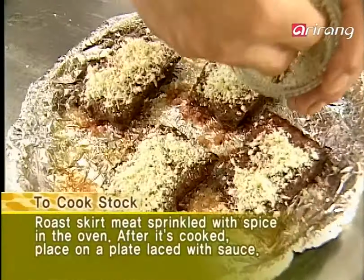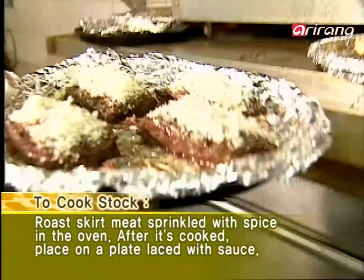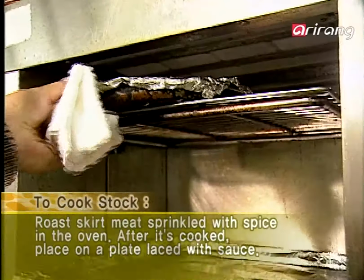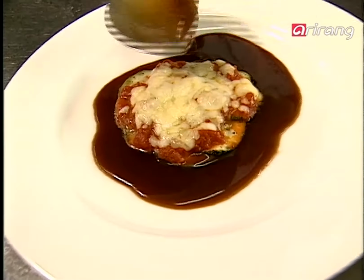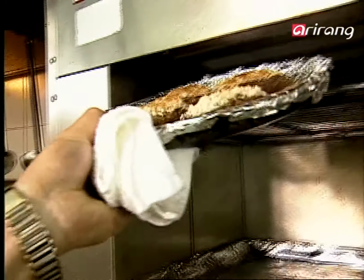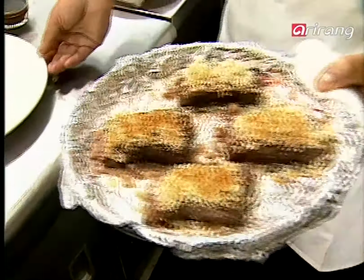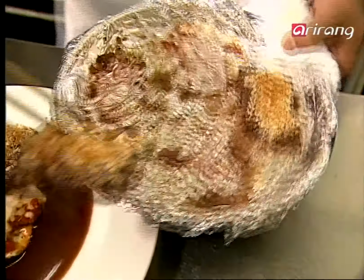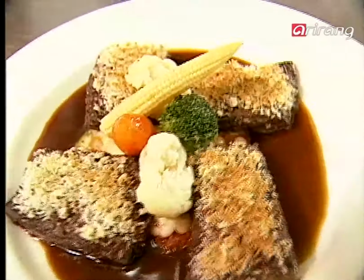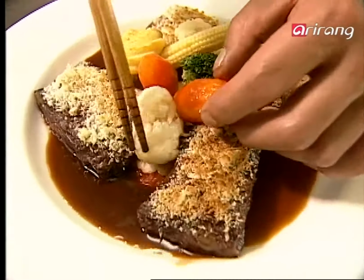Over the meat, sprinkle spice that is made by mixing breadcrumbs, herbs, and so on. Place it in the oven once more and cook for just a short while. Meanwhile, warm the brown sauce and pour around the squash. Now finally, place the cooked meat on the plate. Decorate it with garnish and the juicy steak is ready.